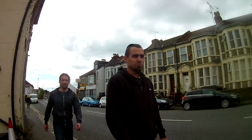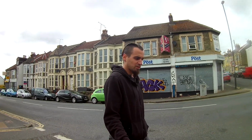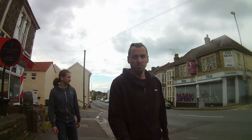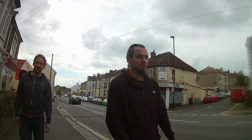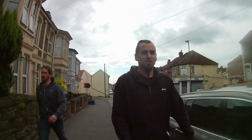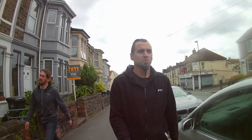You can see typical Bristol around me. Lots of traffic, lots of parked cars, narrow road, graffiti everywhere. And there is one of the electric scooters right there. These electric scooters are doing a trial in Bristol.